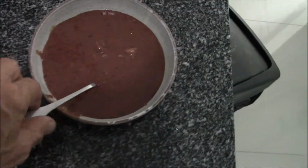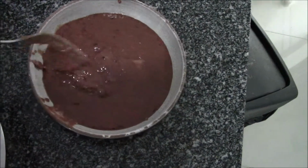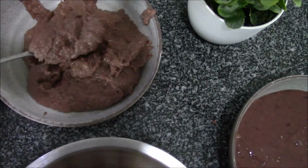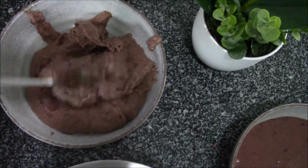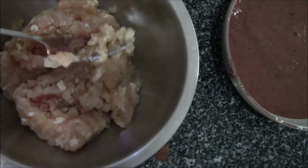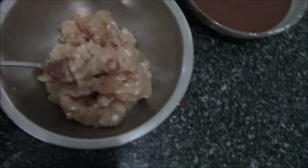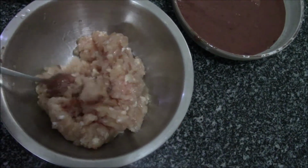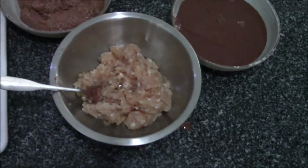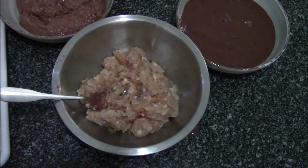Anyway, I've got the blended liver, lovely, and I've got the blended hearts. It looks kind of like, I don't know, refried beans or something like that. And this is the ground chicken. Now, if you can't find ground chicken, most butchers will grind it for you. So pick up some inexpensive chicken meat and have it ground up.